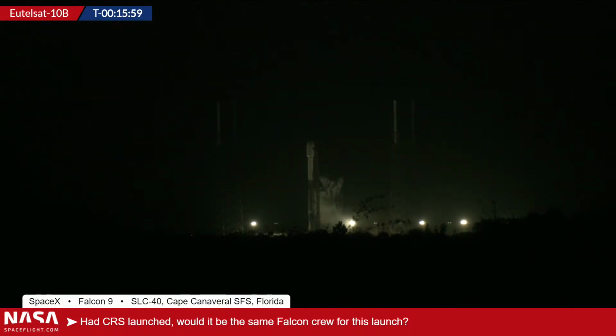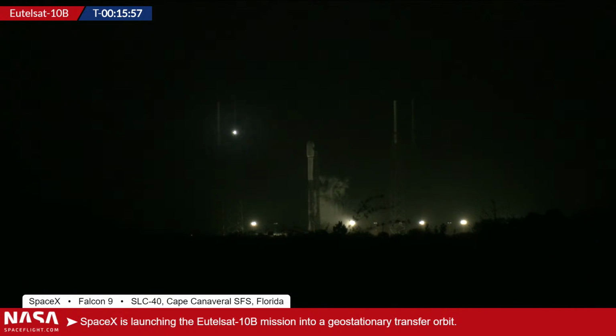Really quick jumping in, I mentioned earlier that when that purge stops, that means they're starting stage 2 liquid oxygen load, and that vent has stopped. So stage 2 LOX load is now underway. Awesome. Coming up right at T-minus 16 minutes, so it seems like we are on cue for a liftoff in, as I said, 16 minutes. So all looks good here in the countdown.